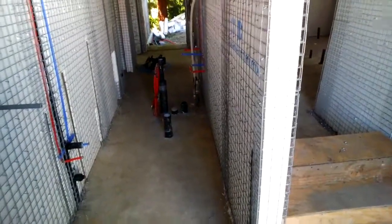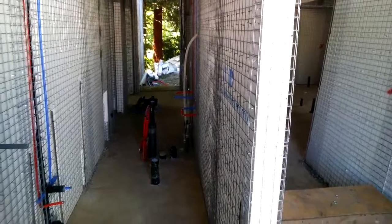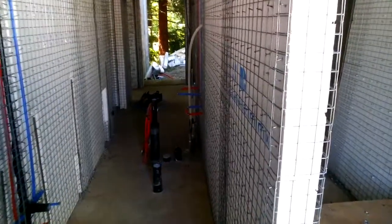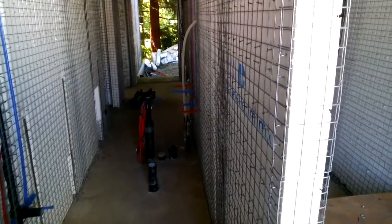As we walk towards the interior of the house, this room right here will be a water closet or a half bath, and then the area behind that where you see the different colored pipes will be the mechanical room or mechanical closet, where the water heater will be housed, the ERV ventilation system, and the manifolds for the radiant floor heat.